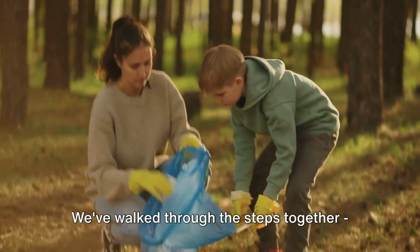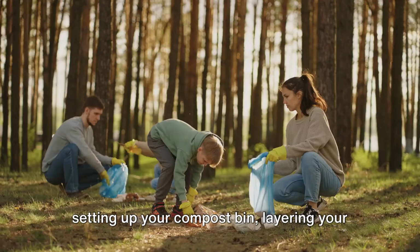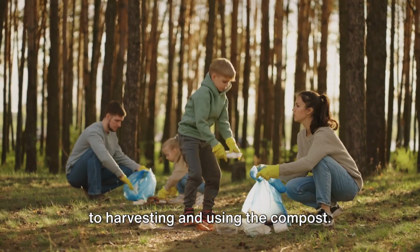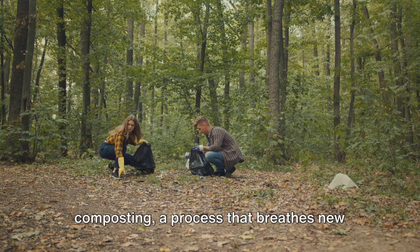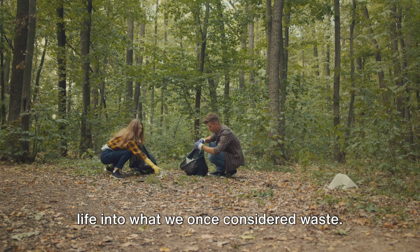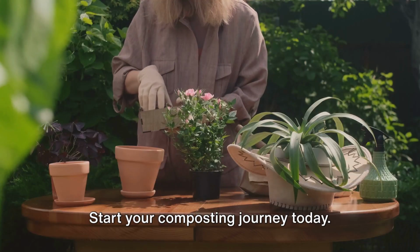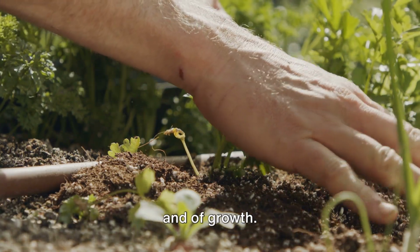We've walked through the steps together, from gathering your greens and browns, setting up your compost bin, layering your compost, maintaining the pile, all the way to harvesting and using the compost. Each step is a testament to the magic of composting, a process that breathes new life into what we once considered waste. Now, it's your turn. Start your composting journey today. It's a journey of discovery, of learning, and of growth.